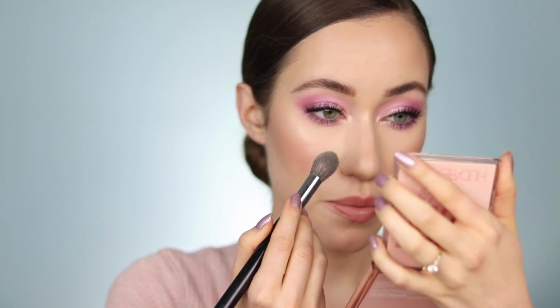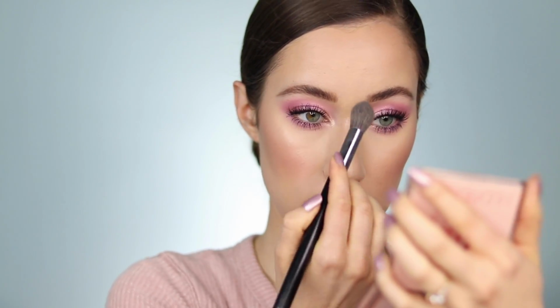Okay, I'm going to do what I normally do and take a bit of powder. I'm just going to use the Thrive Cosmetics powder, and I'm just going to press this around the nose because I always get oily there, around the smile lines, on the chin, and a bit in the center of the forehead, and a bit on the tip of the nose too. I really like how everything looks though. The foundation is beautiful, the eyeshadow looks amazing. Of course, we will have to see how it wears.